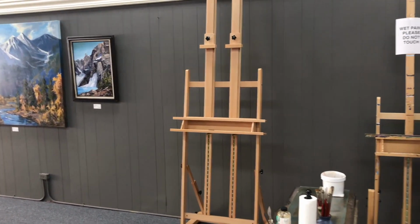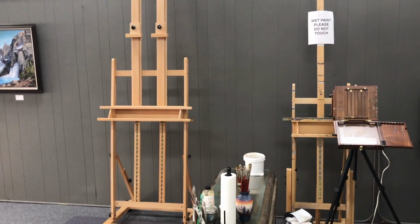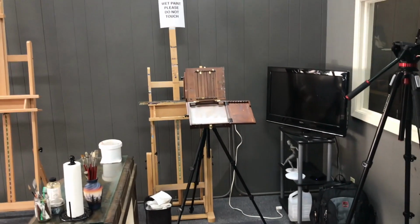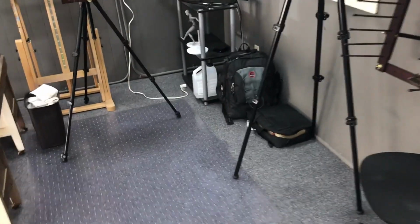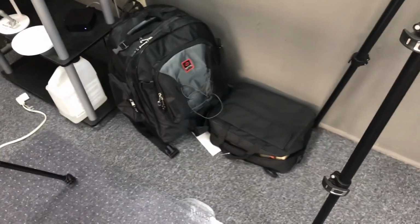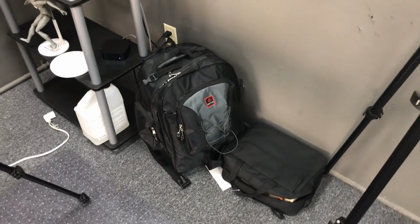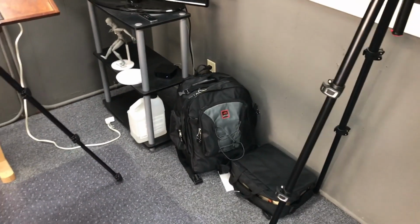Big easel there, my larger portraits, larger landscapes I'll do on this one here, and then I've got two other easels over here for smaller pieces of work. I do have my Sienna backpack, and I think I've also got a Gorilla pochade box there as well. And I keep these in here. They're loaded, ready to go. So if I need to get outside and go paint, I'm out the door.